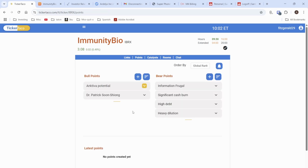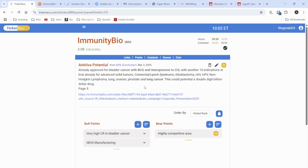So Dr. Patrick Soon-Shiong is responsible for IOVA. And IOVA could be a revolution in cancer care. It's really quite incredible the breadth of effect that IOVA could have in the cancer community. We can see here that they already have another 10 indications for IOVA. This includes advanced solid tumours, colorectal Lynch syndrome, glioblastoma, HIV, HPV, non-Hodgkin's lymphoma, and lung, ovarian and prostate cancer. If they can get enough of these indications, then that means that this drug could quite easily reach the double-digit billion-dollar figure. Traditionally, doctors have tried to cure cancer by attacking the tumours. However, what IOVA is doing is helping the immune system so that the immune system can then attack the tumours.